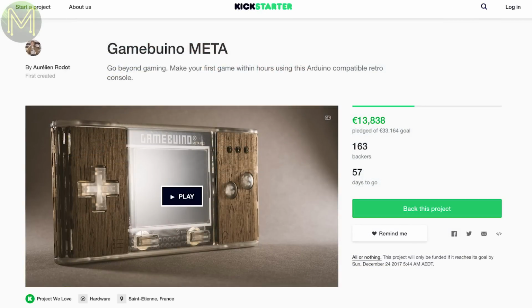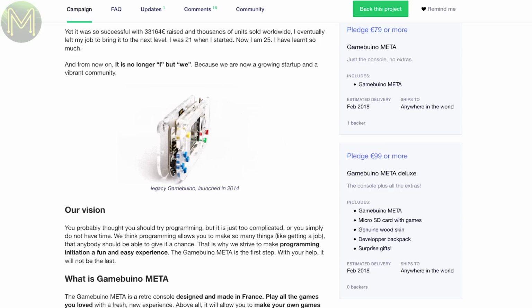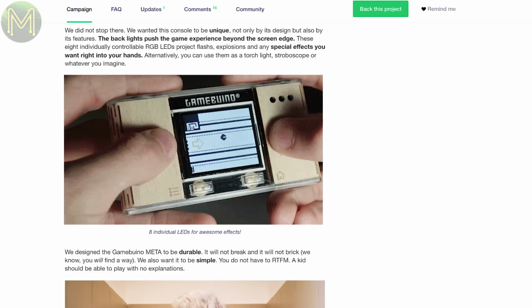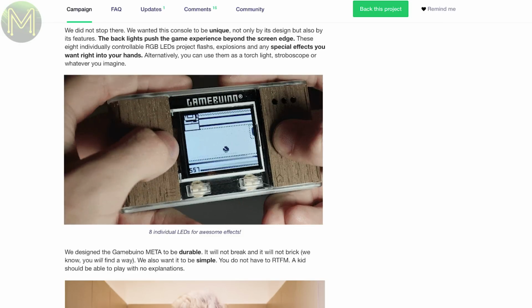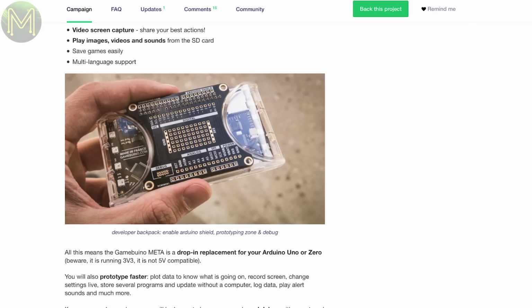The original game Buino was launched 3 years ago. Well, now they're back with an updated version. Runs the Atmel SAMD21 Cortex M0 Plus with an 80 by 64 pixel RGB display, 900 mAh LiPo, multi-channel sound playback and SD card. They have made available all their GPIOs from the SAMD21 and have open sourced everything.